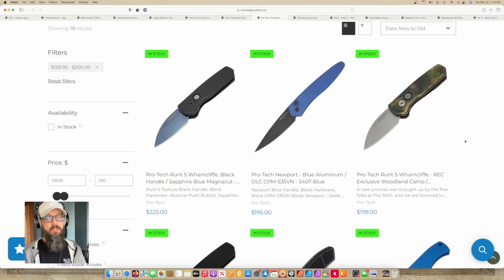Just get one. They're that good. They're super fun. They're very everyday carryable because of their size, and they just pack a wallop. And very, very cool little knives.